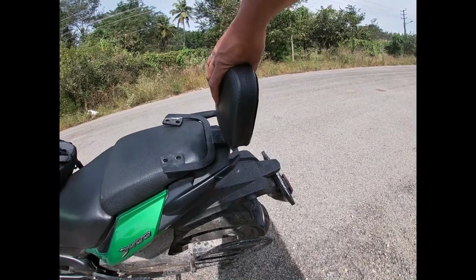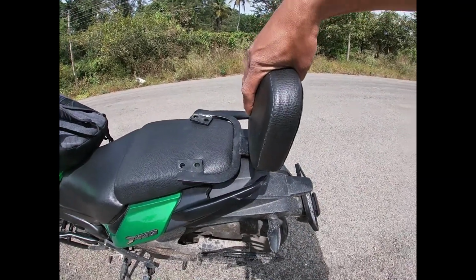And one more thing is safety. Of course, the Dominar has a lot of power, so it can pull easily. So for a plain rider, the backrest is a must. But in some cases, like city rides, this may not be required. Just be cautious when you're sitting behind.